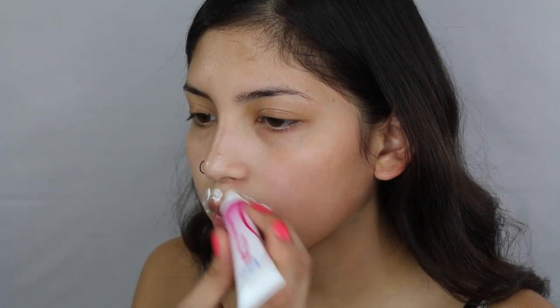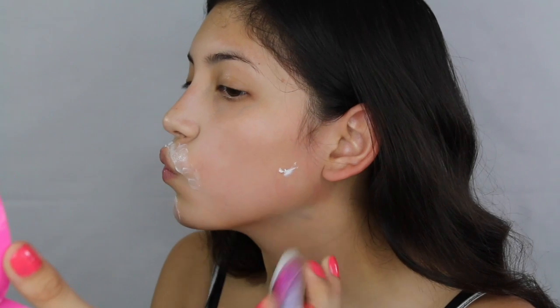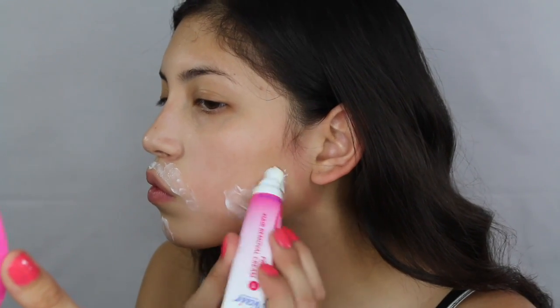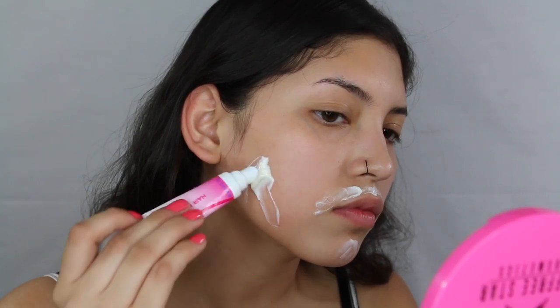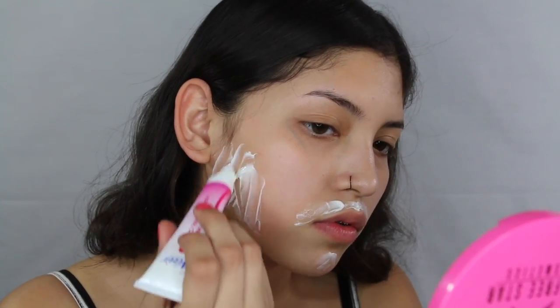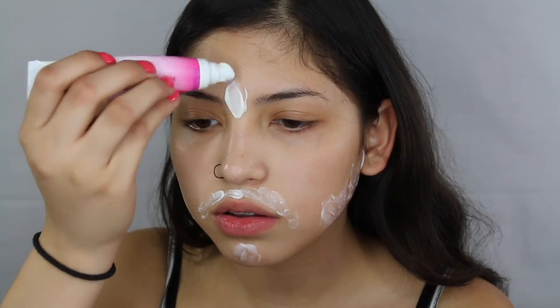So what I do is I take the little shaving cream or the hair removal cream, and I start applying that anywhere where I have peach fuzz. So basically my little mustache, on my chin, even though I don't really have any hair there, but I just put it on there anyways. On the side of my face, like my cheeks and stuff. I also put some on my forehead because I have a little tiny bit of peach fuzz, and I also put it in between my eyebrows to get rid of any hair that might be there as well.